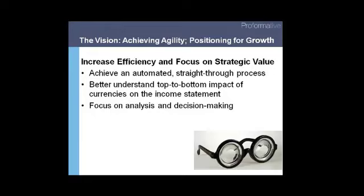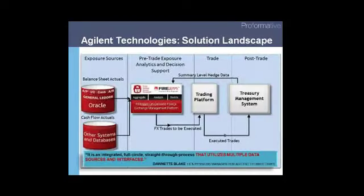So their focus when they really wanted to upgrade their entire treasury technology stack was to achieve that capability for a straight-through process, to really make sure that they had a holistic understanding of top to bottom impacts on the income statement, and shift their focus from data management and data aggregation to analysis and decision making throughout their entire treasury stack.